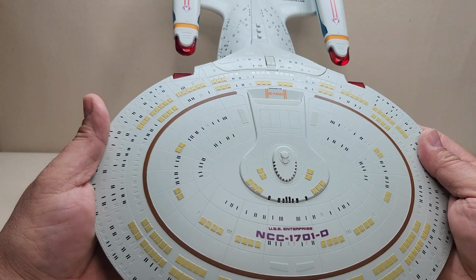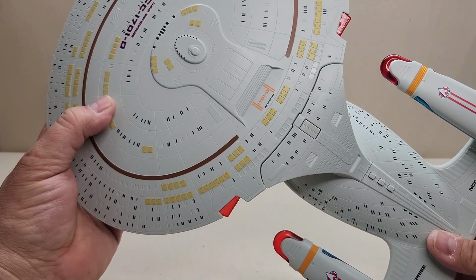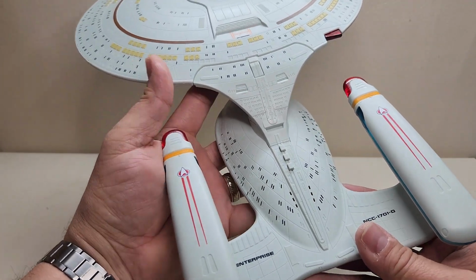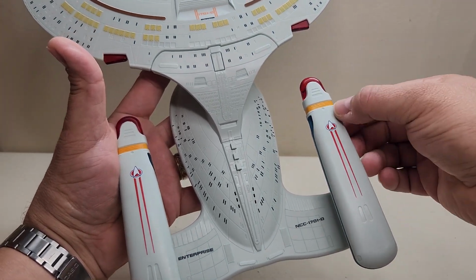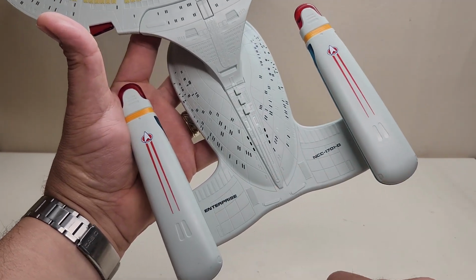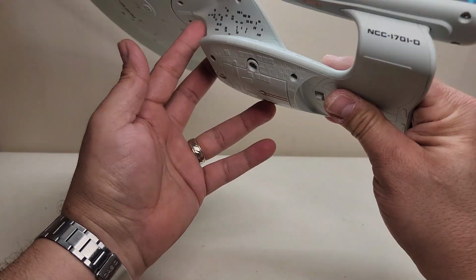You can see the bridge right there around the back side here. You can see 1701-D Enterprise going around back and down to the secondary hull. You can see more of those lights down here. We've got the pinstriping and nice little paint details here. No stickers here. Everything is painted. Enterprise NCC-1701-D. We got our 3 buttons right here. We'll go over those in a moment.